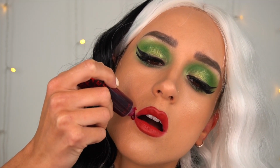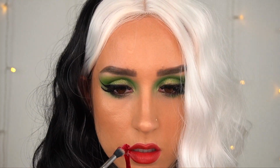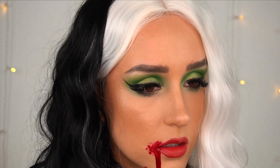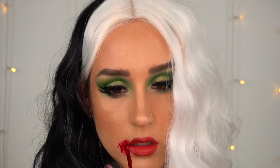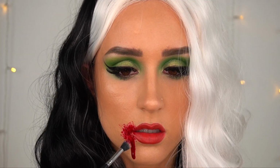So now I'm moving on to fake blood. Now this is very old, so I would recommend not doing this because it hurt my eye after using it. So only use fresh fake blood. I'm just putting a drip down the side of my mouth, and then I'm just stippling it a little bit with a makeup brush so that it looks a bit more like a splat of blood.